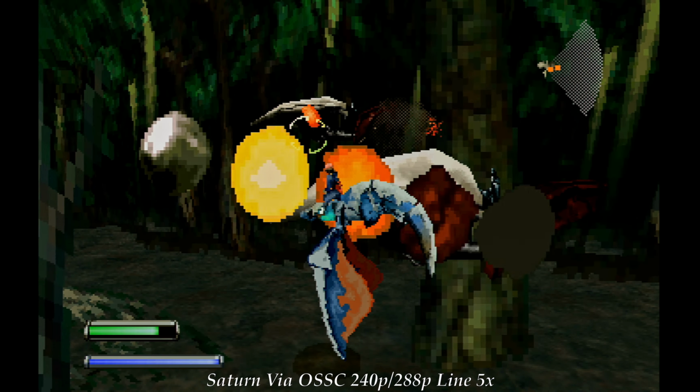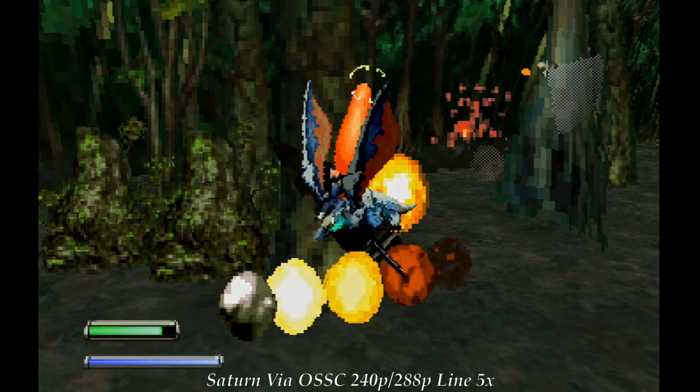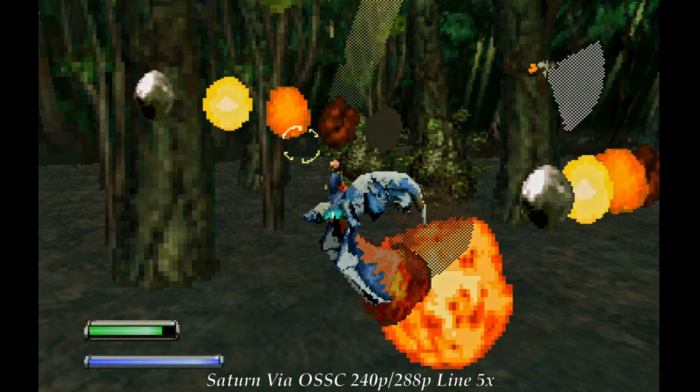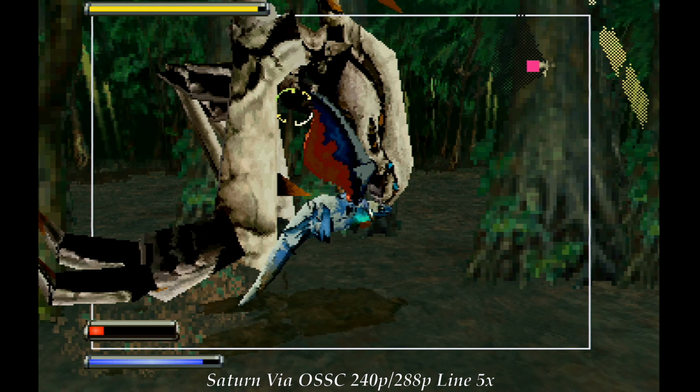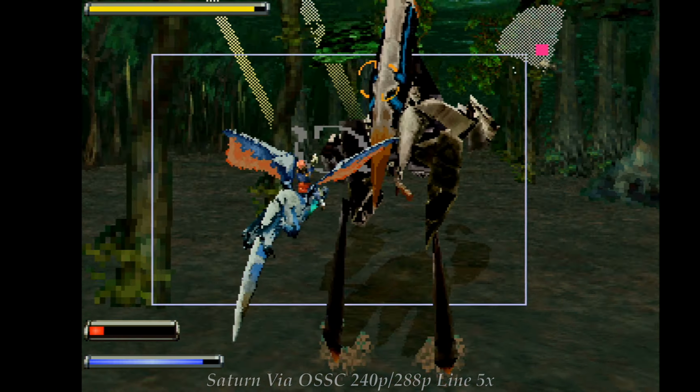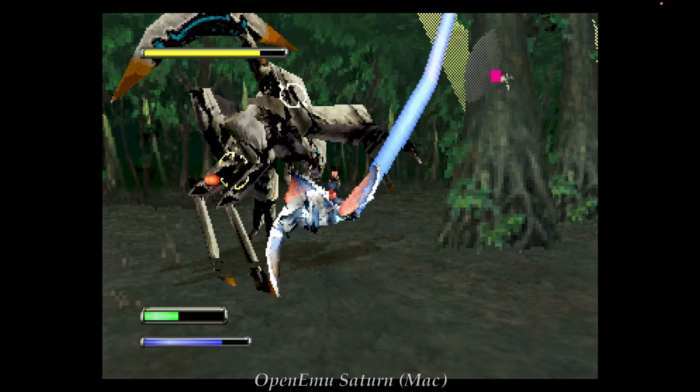As for real hardware, aside from game speed as one is PAL and the other is NTSC, there are some differences. The colour and contrast levels are very different. It makes me wonder which one is accurate to Saturn hardware. Sharpness and detail look pretty similar, which is great for those who wish to use emulation on the Mac. It's a great result and improves greatly on the old Mednafen attempt.